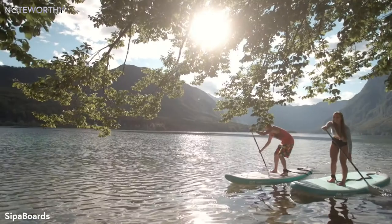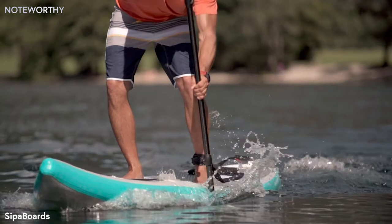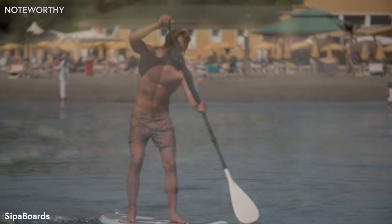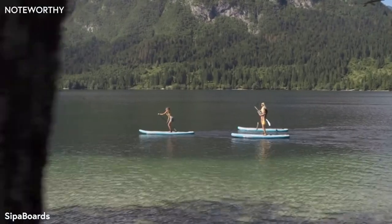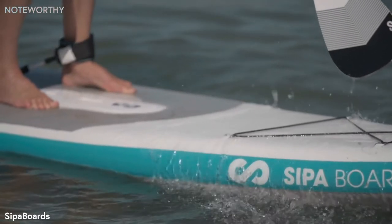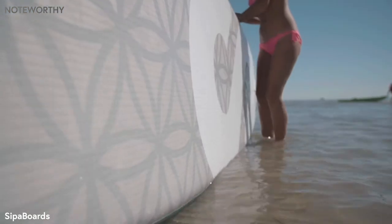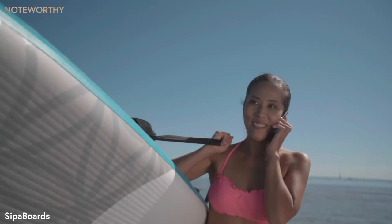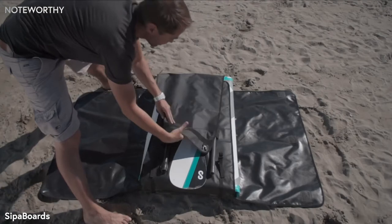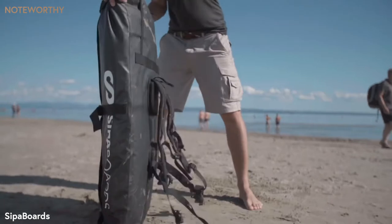sure that your SUP is always at the right pressure and hardness. As for the board itself, top-notch quality means drop stitch technology that will keep your board shape for years, even if you take it on rougher water. And our Swiss quality control guarantees that the board you'll be getting is perfect. And our leash isn't just for your safety, it's also for carrying your board to and from the water. Smart, huh? The bag you'll be carrying your SEPAboard Air in is perfect too. Toss in your board, fold up the bag, and even store your collapsible paddle.